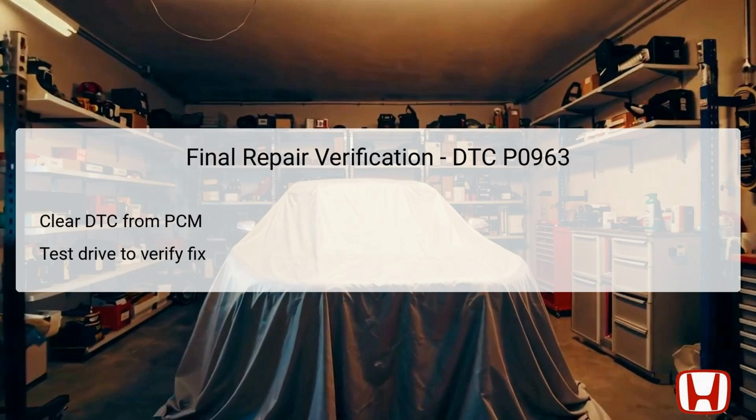During the test drive, the driver should pay close attention to the AT gear position indicator to confirm it no longer blinks and check for any signs of shifting issues. If the MIL remains off post-test drive and no new DTCs appear, then the repair can be deemed a success. Documenting the outcome is critical for future reference and maintaining thorough service records.